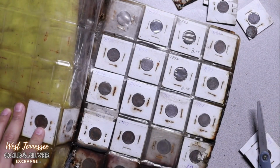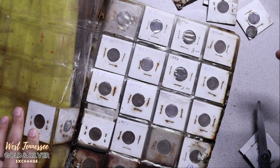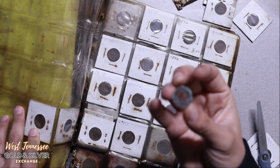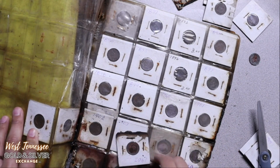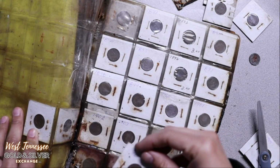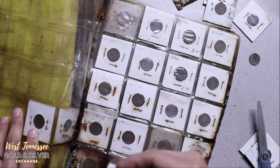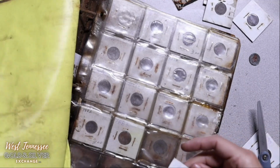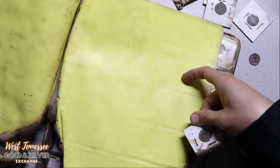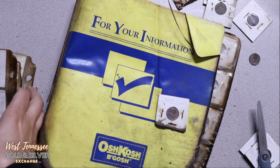Unfortunate for these guys. I mean, at this point, what do you guys recommend? Just throw them away? Should we throw this guy away, or should we give it a little bit of a bath and try to make it back out? This one doesn't look too bad. I might be able to see some letters in Liberty in this one. It's a 1907. Let me try to get back to the microscope.